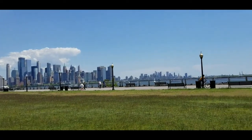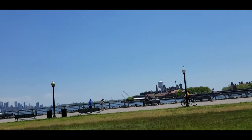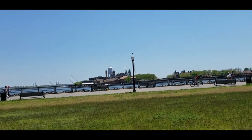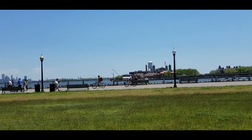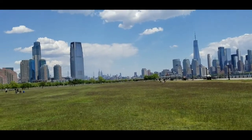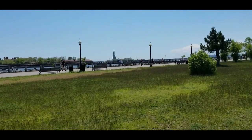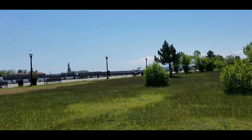Okay, we are here by the harbor, it's the Hudson, right? It's a harbor. That's the World Trade Center, and this is Ellis Island. You can see some people are fishing, some people biking, and some people love to picnic under the sun. Obviously, we don't because it will make our skin even darker. And over there is the Statue of Liberty.